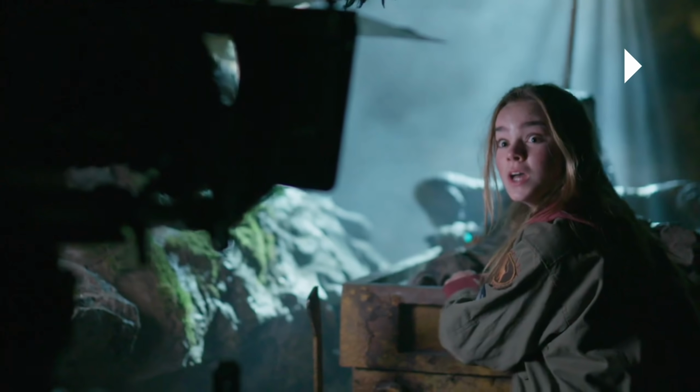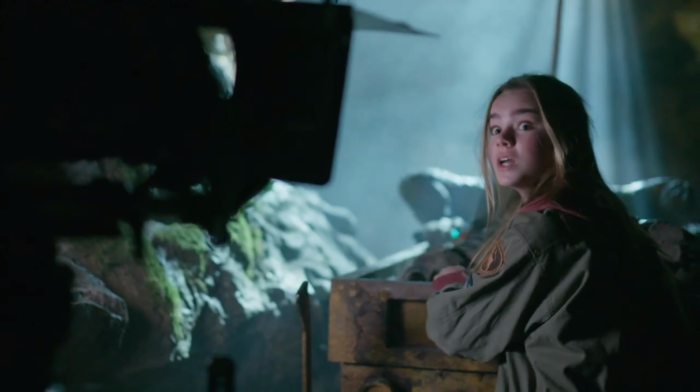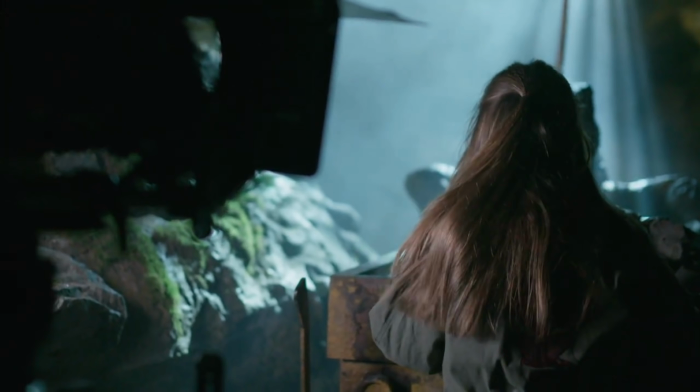Now, for probably why you clicked on the video in the first place, let's play this little clip. Okay, so that's all we get. That is all we get, but it is our first official proper look at the Dimetrodon in Jurassic World Dominion.